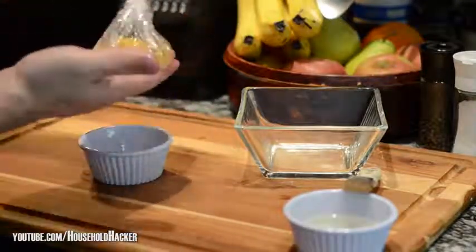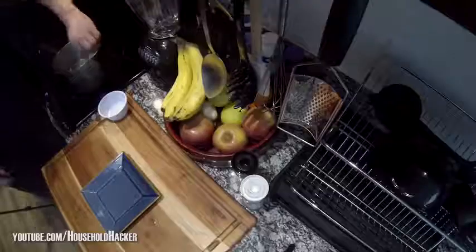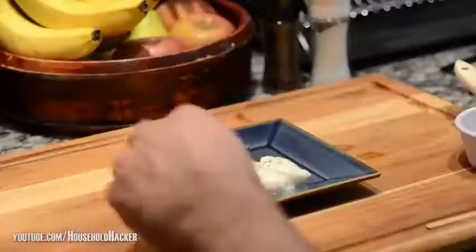Now bring a pot of water to a full boil. Once there, reduce the heat to medium. Now place the bag directly into the water and let it simmer for about 3 minutes. Now remove the bag and untie it. What you're left with is a perfectly poached egg, sous vide style.